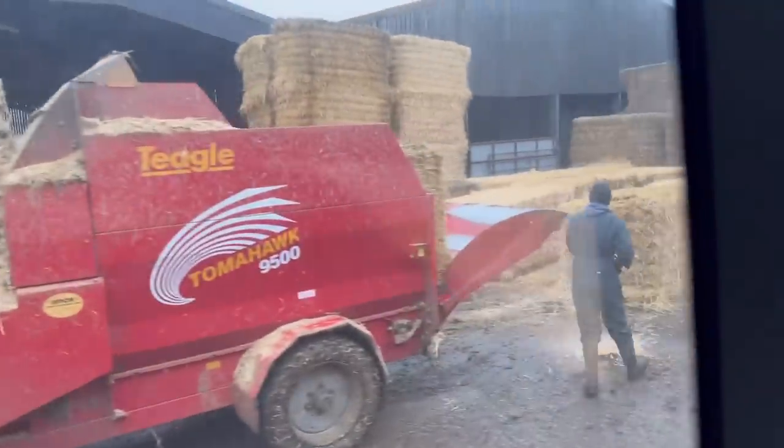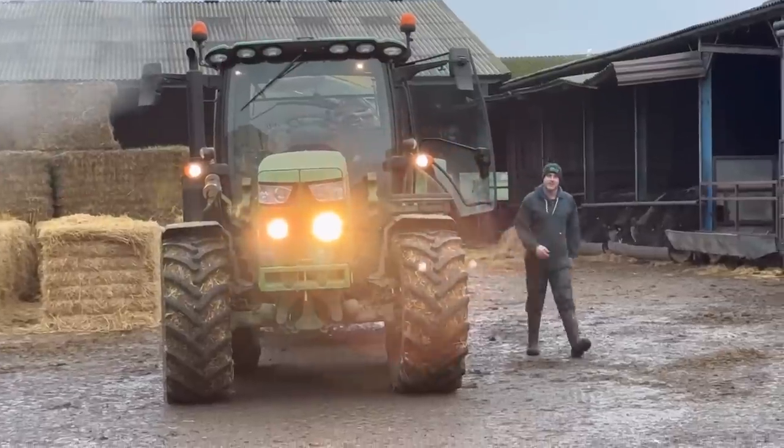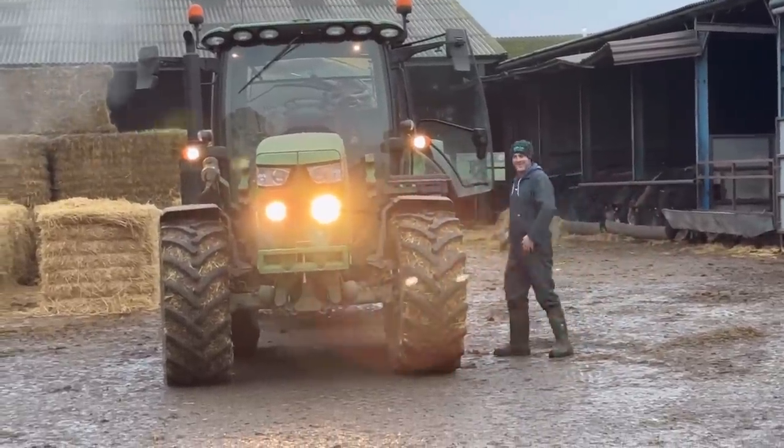Lovely. Andy's here now, he's just cutting the bands on the bales. Morning, Andy. He was on about it, says it's like a steam engine. I think it must be doing a DPF regen. It blasts all the white smoke out. Dad's finally come out anyway, so I've changed jobs.